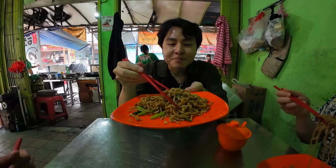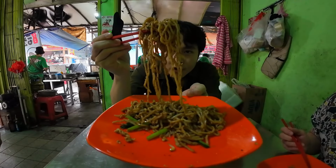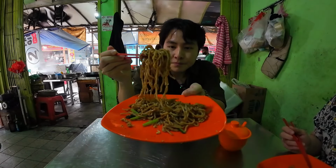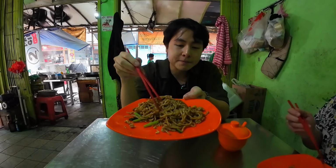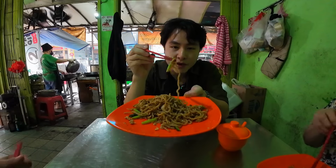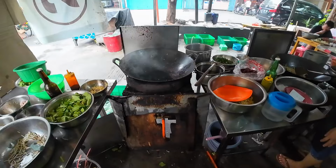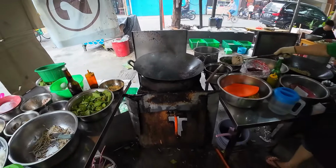Wow. So the noodle that they use is an egg noodle, and it's like not very thin but not very thick. It's coated with the oil, and then the egg is so nice here. It has the crunch from the vegetables. But the main thing is that it's just so smoky. The taste of the smoke here is wonderful.